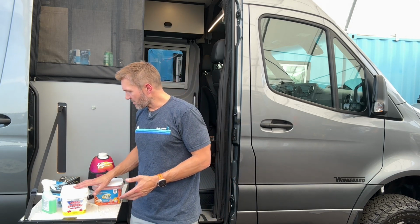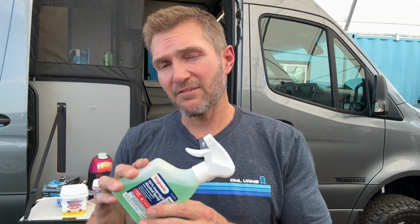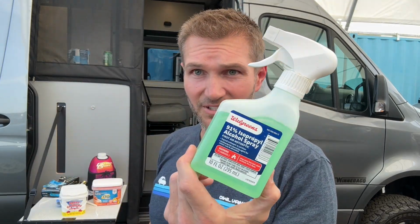Now let's continue down the gross path. Isopropyl alcohol. If you haven't learned from my rubber gloves at gas stations, I'm a bit of a germaphobe. Howie Mandel, you're my homeboy. So this is isopropyl alcohol. Why is it green? No, this is not some weird chemical. For some reason, Walgreens sells an isopropyl alcohol that also has a wintergreen smell to it, and it's kind of pleasant, really. And I use this stuff to sanitize my hands, but I also use it for a lot of other reasons.